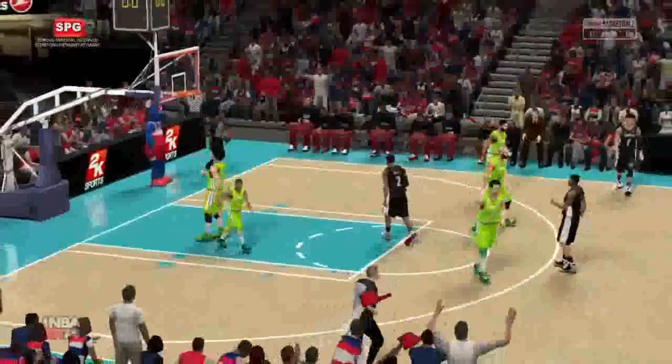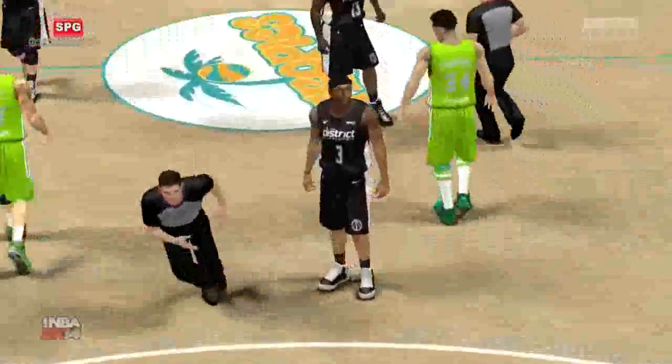And the release was before the buzzer, but it's off target. And we've reached the end of the first quarter. Wizards out front, up five. And don't go away. We'll be back with the action for the start of the second quarter in just a moment.